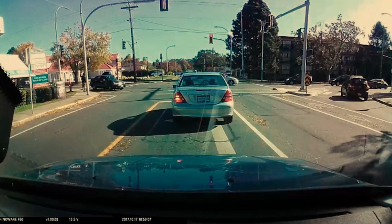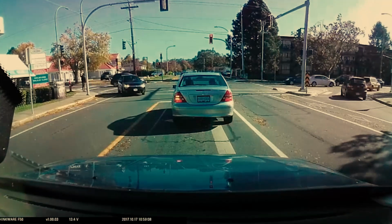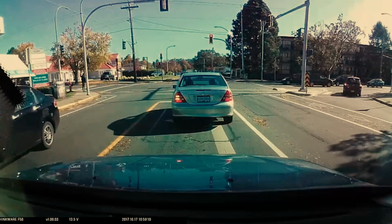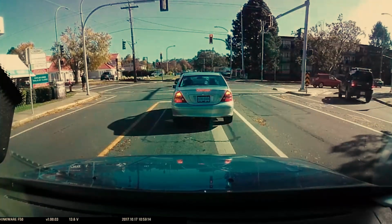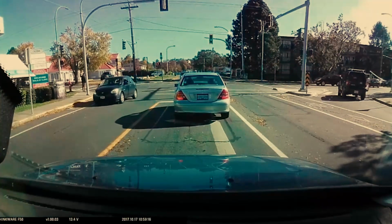So this is a clip from a few years back. We were at an intersection with a student waiting to make a left turn. This was a 4-circle light. We were waiting for the green arrow, and once the light came on, the vehicle in front of us started making the turn on the green arrow, right about there.